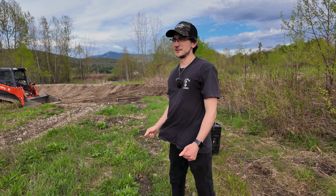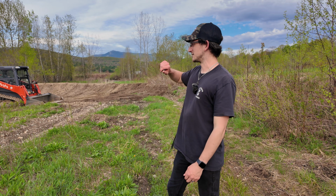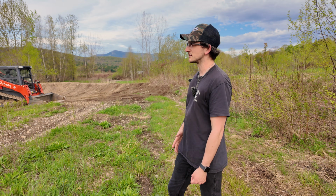All right, it is dinner time, which means a little bit more to go. What I'd love to finish today is this inside corner. So it'll be like corner, but they'll be going different directions, if that makes sense.